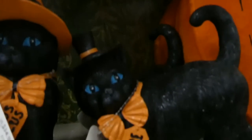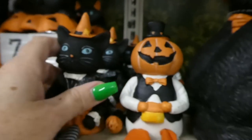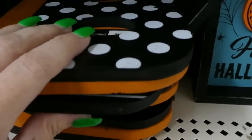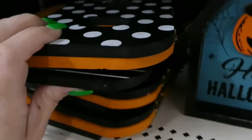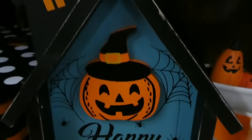$24.99. 14. These little dudes are 10. Fold out Boo for $19.99. $9.99 for this little house looking thing.